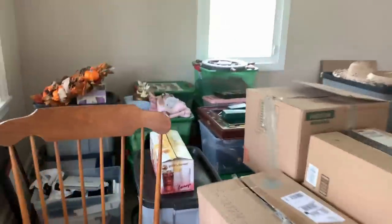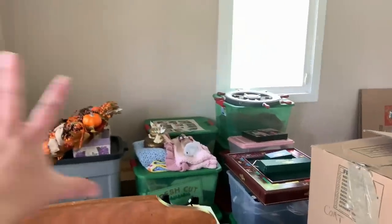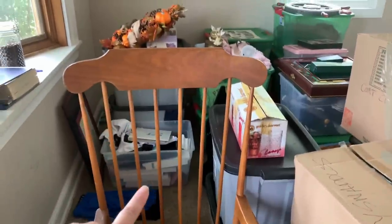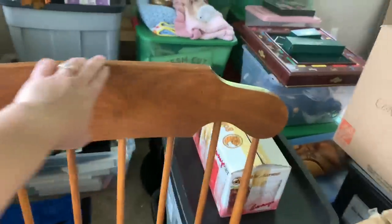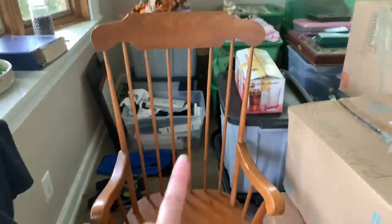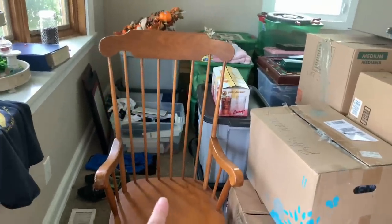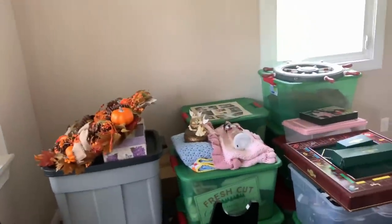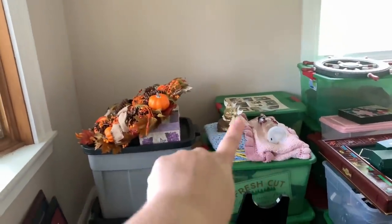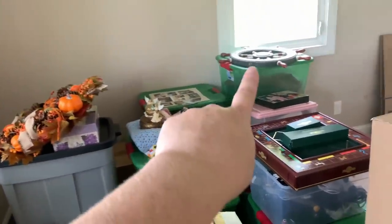So bins, we wiped off real good with the fiberglass, same with the boxes, just kind of wiped them down. And then this, we're trying to save this chair. I wiped it really good, so I'm pretty confident about sitting in it. This is the rocking chair that my mom used to rock me, so I'd like to hang on to that. Anything that was in a bin that we couldn't save because it was cracked or whatever, I was able to wipe down and save. So I saved a couple of things.